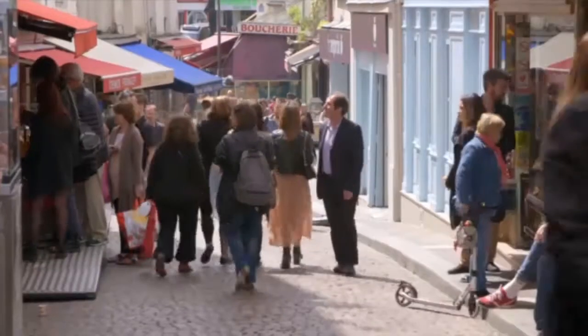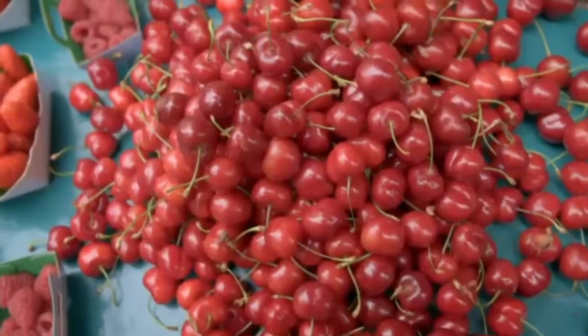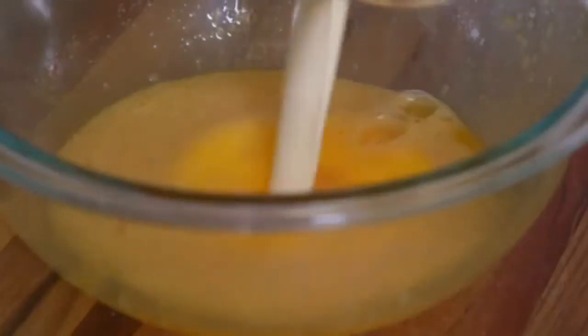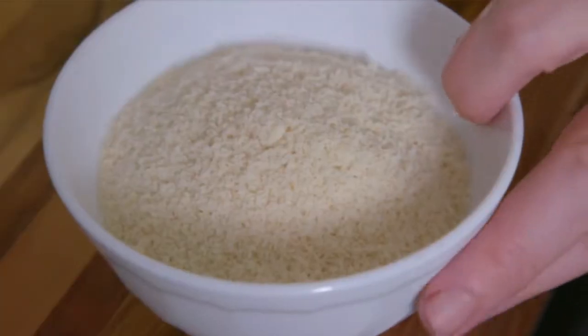The street markets of Paris are looking better and better, and the new season cherries are irresistible. And they are sweet. This appetizing cherry and almond tart was traditionally made with cherries grown just outside Paris. I first mix two eggs with 50 grams of caster sugar, then add 50 ml of cream, 60 grams of soft butter, 100 grams of almond meal, and whisk well.